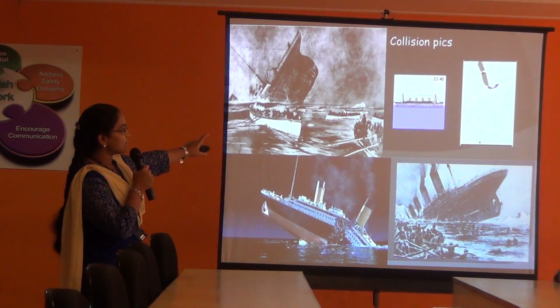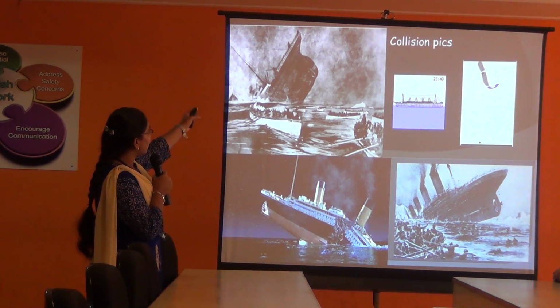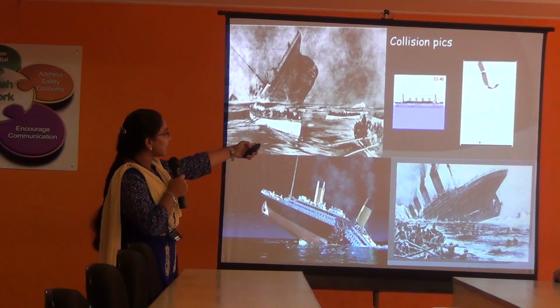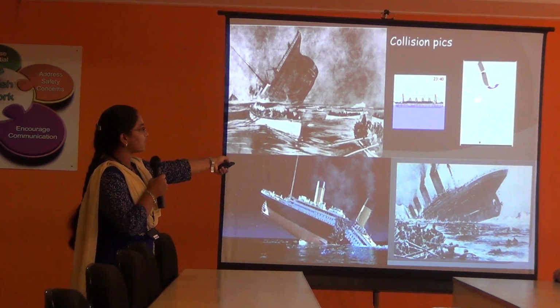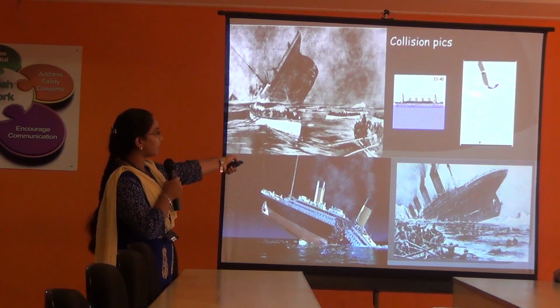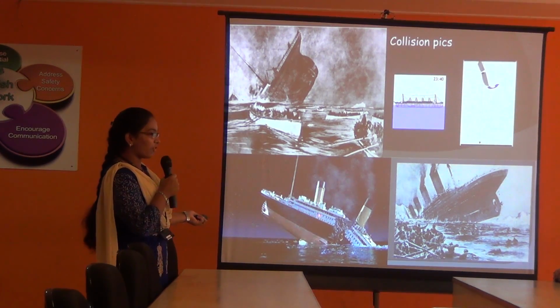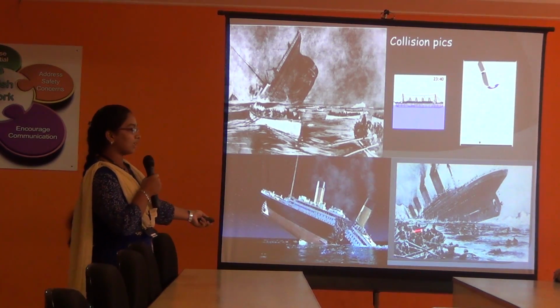Next, here we can see the collision peaks, how the Titanic is going to sink. The first peak shows how the half part of the Titanic sank. The second peak gives you the time graph of how it's sinking by time. The third one is that we can watch it in movies. And the fourth one is how the people are going to save themselves and other people.